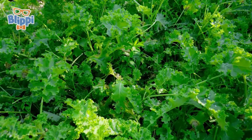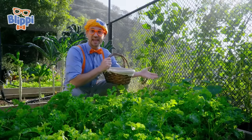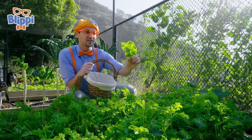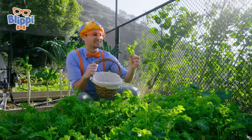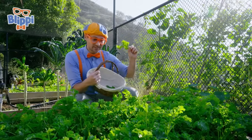Whoa, check it out. Yeah, this is kale. Ooh, have you ever had a kale chip before? Yeah, you just take these leaves. Yeah, see that? That's a kale leaf. And then you put it in the oven. Whoa, and then it gets all crunchy. It's like a normal chip, but with kale. It's so healthy and so yummy.